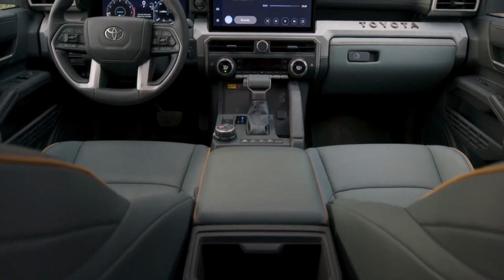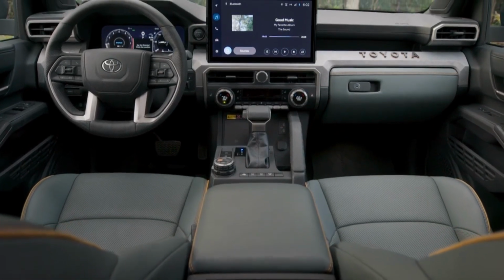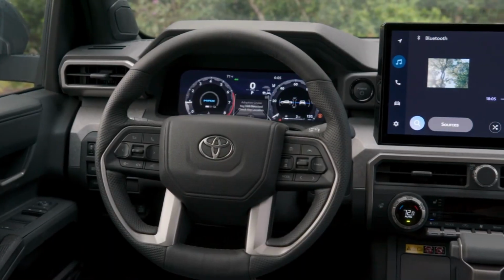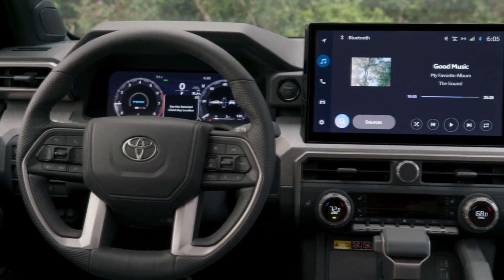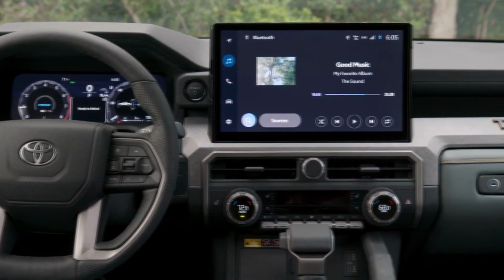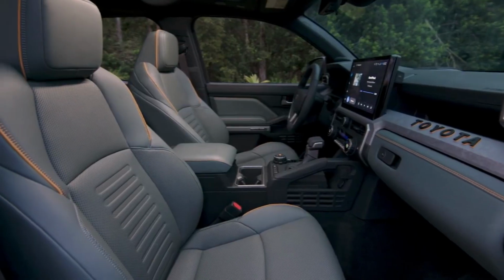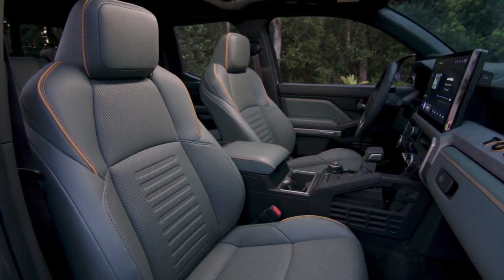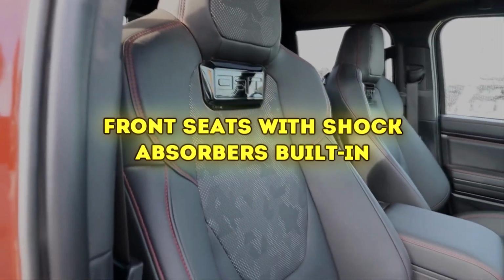Moreover, every Tacoma trim benefits from a raised seating position, which gives you more visibility and confidence, especially on off-road terrain. A heads-up display comes standard on the Limited trim and above, with heated and ventilated front seats. Speaking of seats, they've got shock absorbers built in. Yep, let's get some more details here. Front seats with shock absorbers built in.